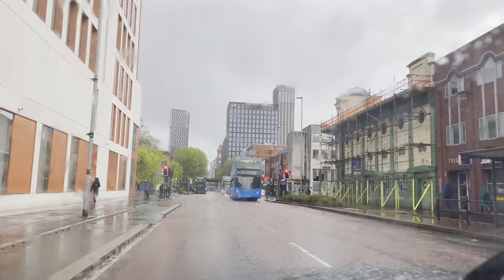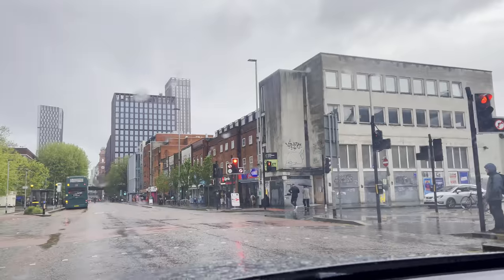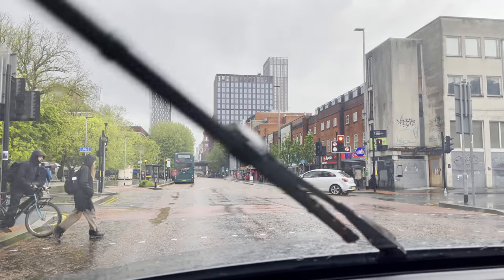Wasn't kidding about the weather, guys. It's not good. I'm gonna run into the Dixie. You can just see there, it's next to the Pizza Hut. I think I'm just gonna run inside.